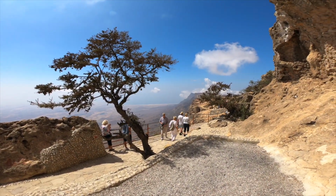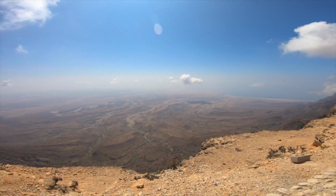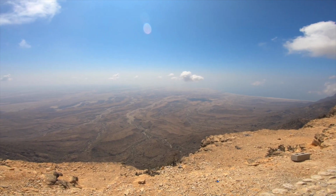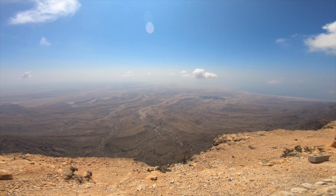Okay, here we are about 1,500 meters above sea level, but the maximum height is 2,100 meters above sea level. And the middle part of the Dhofar mountain chain, its name is Jabal al-Qara. Jabal in Arabic is mountain, and al-Qara is the name of the tribe living there.